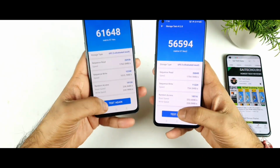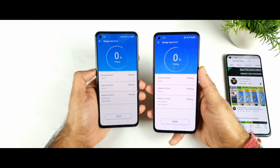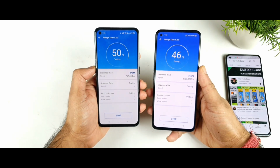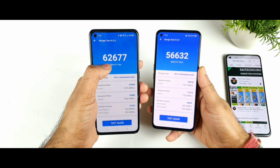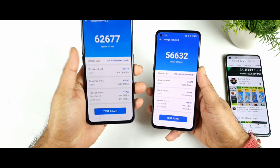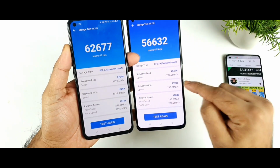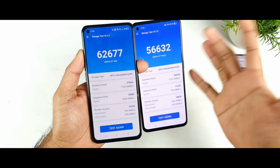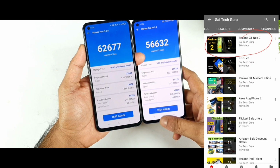Now let me do it a second time and see what happens. 61,000 versus 56,000 before. I'm just trying to show you the multiple possibilities of what can happen and which phone gets the highest score. This time it went up to 62,000 on the Realme X1 Max. So even though both phones have a similar UFS storage 3.1, the write speed is slightly less on the Realme GT Neo 2. I'm not sure why it's like that, but let's not come to a conclusion. Let's use another application.